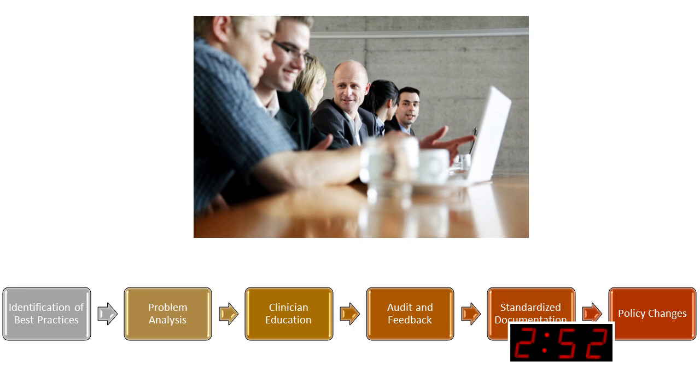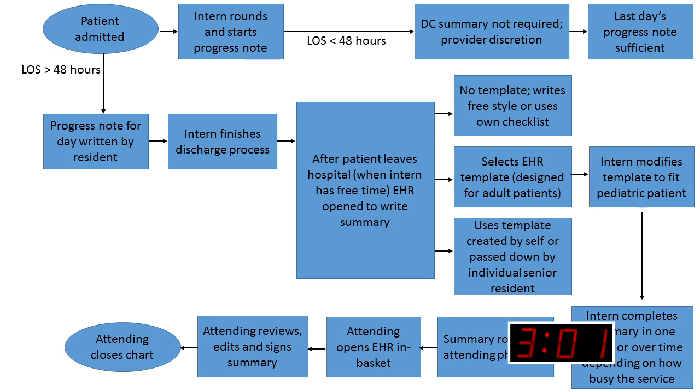The American Board of Pediatrics allowed us to provide maintenance of certification credits to participating physicians. Our residents and attending physicians worked together to map our process for writing and reviewing discharge summaries. This process of mapping our workflow helped identify delays and redundancies. For example, we identified the residents wrote both a progress note and a discharge summary on the day of discharge. This resulted in redundant work and waste of time and effort.